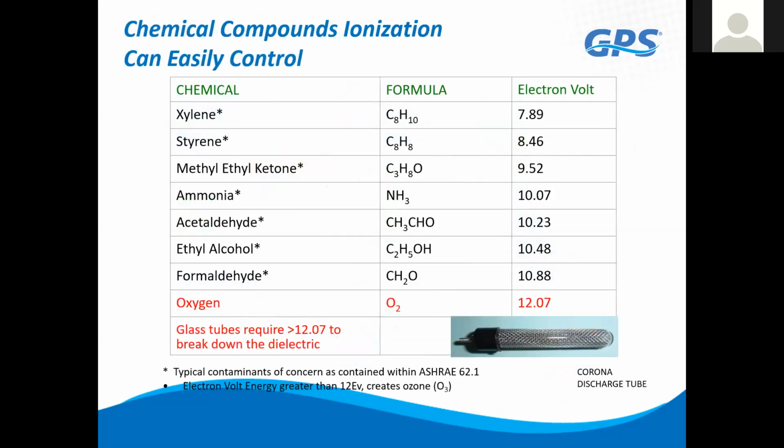Now we have some limitations. Our limitation is any VOC that has an electron volt potential less than 12, we will be able to convert. This is showing you that ammonia molecule. It has an electron volt potential of 10.07. So that was below 12, so we were able to break the molecular bond on that. Oxygen, O2, if we oxidize that, it would become O3, which is ozone. We don't want to produce ozone. So you can see at the bottom, you have the corona discharge tube, and it requires more energy than that 12.07. That would be the point at which you create ozone. It requires greater energy than that to break down the dielectric of that glass tube to get it to conduct electricity.